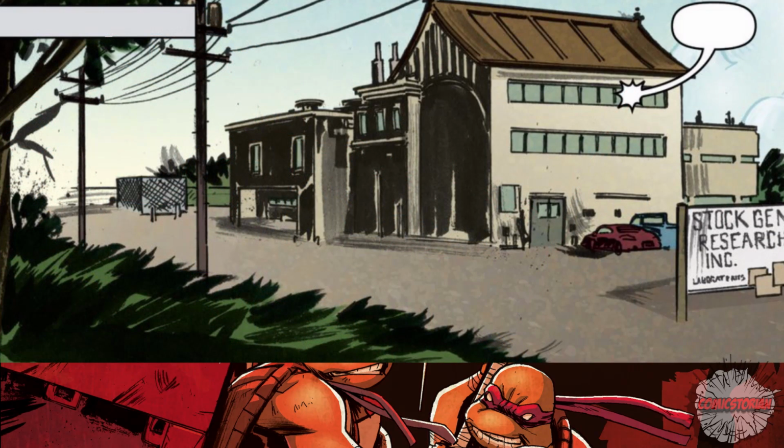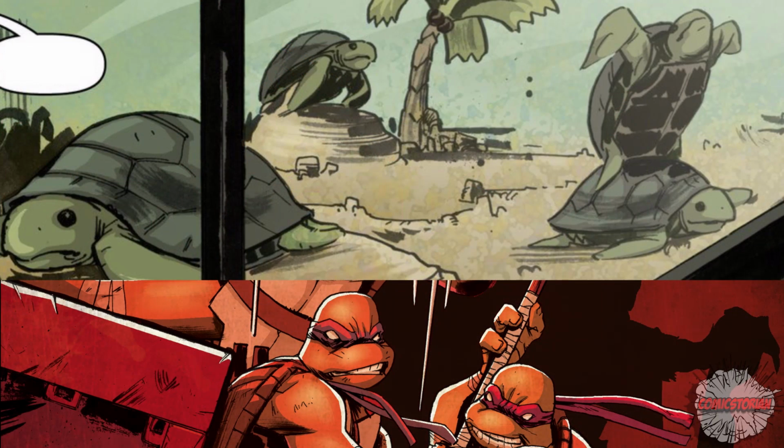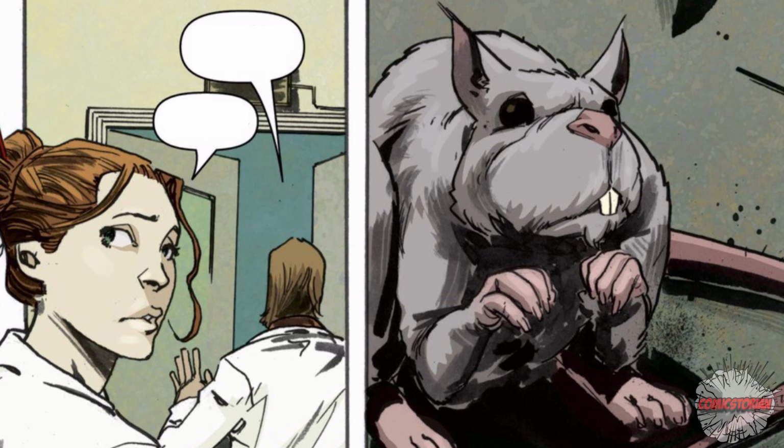The story begins in the StockGen research facility, and inside of this facility is one important researcher who just started working there recently, April O'Neil. Also inside are 4 young turtles, each of which will be named after Renaissance painters once April gives them those names. Michelangelo, Raphael, Leonardo, and Donatello. There's also a rat named Splinter that was experimented on with drugs that would give him human-like cognition.